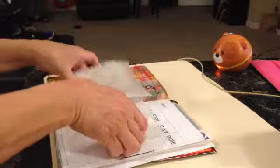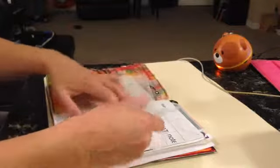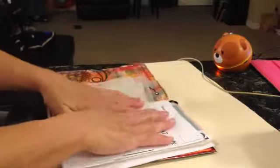So in the meantime, while I'm listening to my audiobook, I'm trying to make a folder that will fit inside of my daily journal that I have, which I call my anything journal.